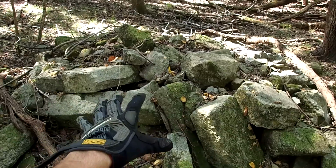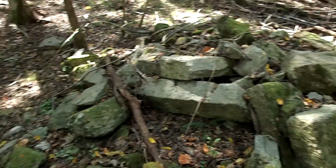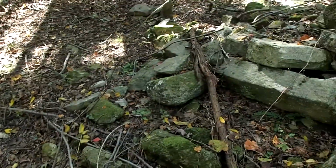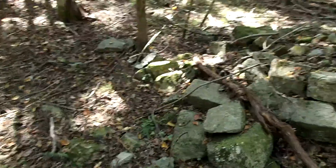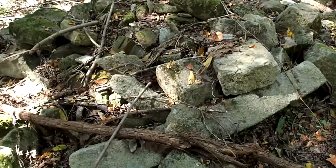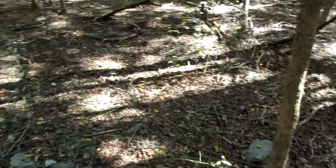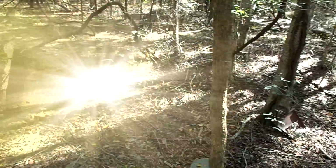The chimney was right here. It just collapsed. I bet some of the foundation stones that used to go out got pushed in. It's an early place. There's probably an old well around here too, so we got to watch out. Don't want to fall in it.